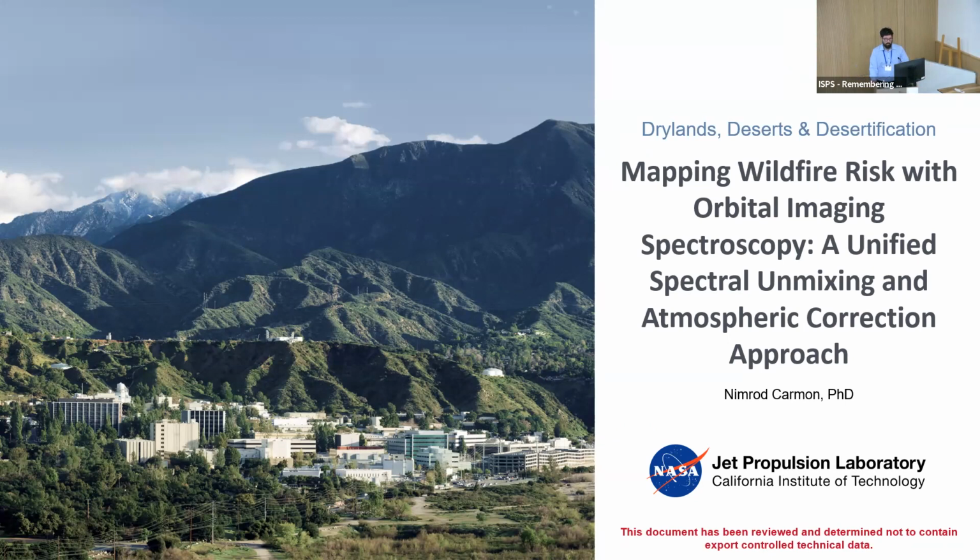So this project is about mapping wildfire using imaging spectroscopy, and I want to thank Garrick here for the support of this research through the LC-LUC program.